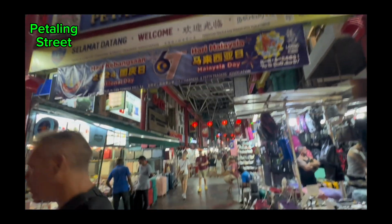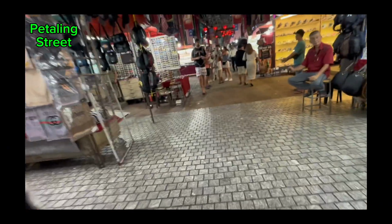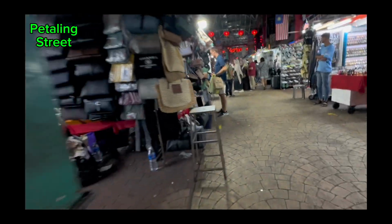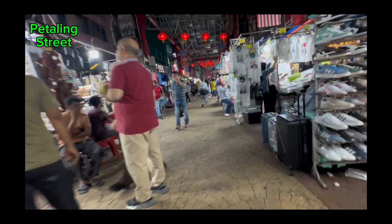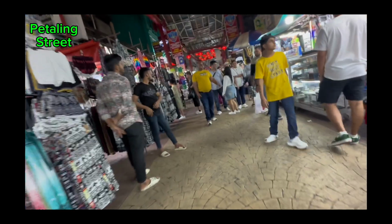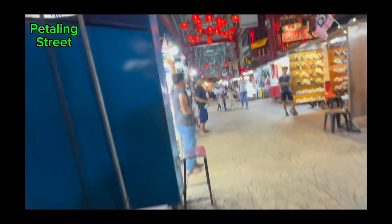Petaling Street, guys. The water, sunglasses, bags, shoes, t-shirts, socks, traditional batik clothes, watches, beautiful lanterns. And then in front will be more of the food section.